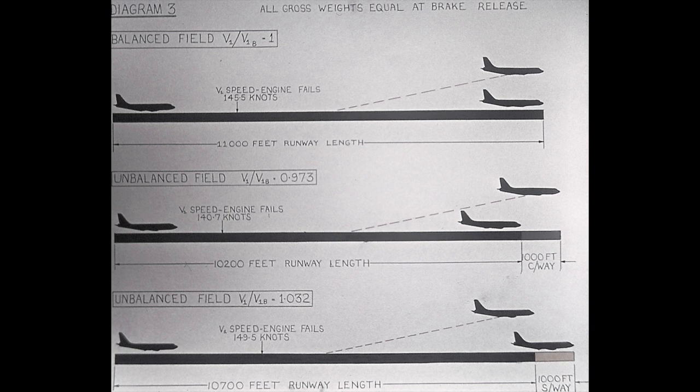In the middle picture, we've added 1,000 feet of clearway onto a runway. Interestingly enough, this runway length is now only 10,200 feet, and we notice it can be shortened by this 800 feet. Should an engine failure occur at a failure speed of 145.5, the continued takeoff can be done normally over the clearway. On the other hand, if full braking is applied at this point, remember it's a lower V1, the aircraft will not be able to stop in the remaining distance available. To stop, V1 is called out sooner at 140.7. That's the middle picture, and the ratio of V1 by V1B here is 140.7 divided by 145.5. That gives us a ratio of 0.973.